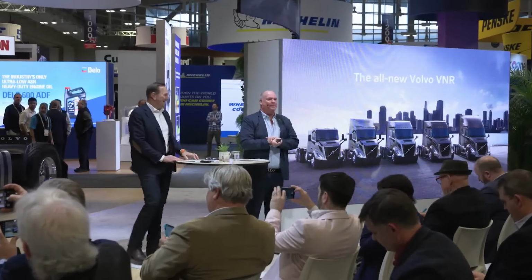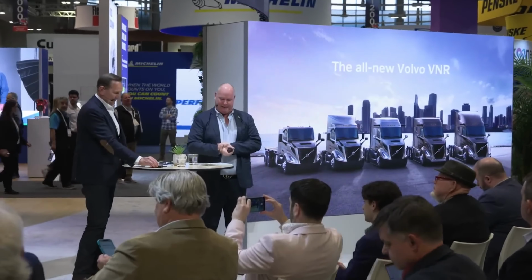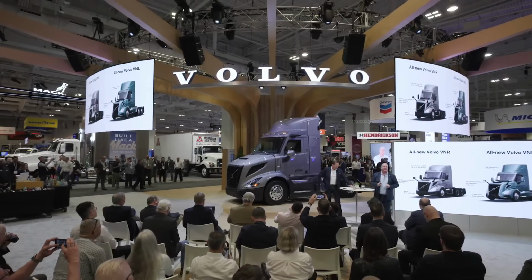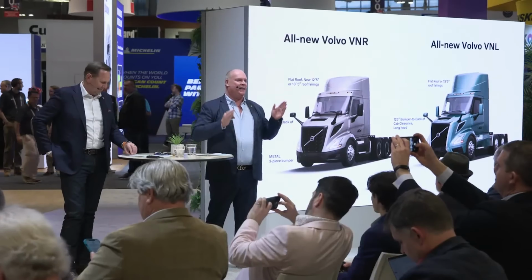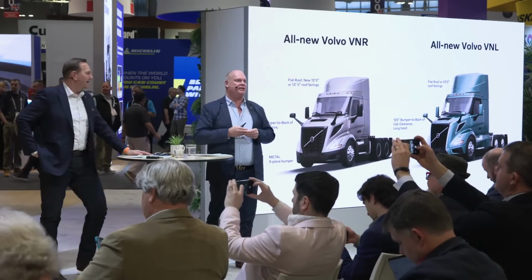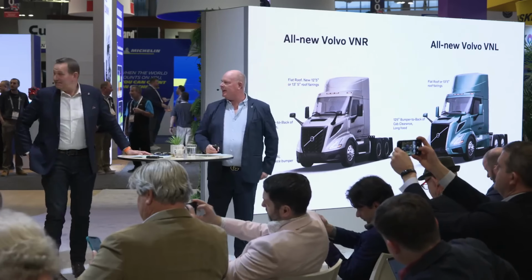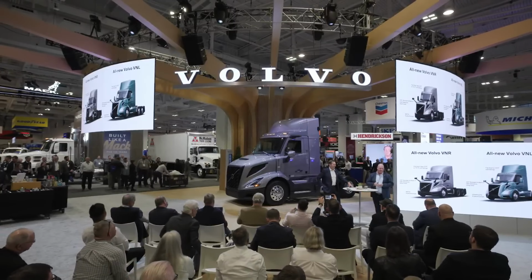Beautiful. So, the new Volvo VNR. Very exciting. Another landmark for us here in North America. You may ask yourself then, didn't you just launch a truck that was pretty similar? Yes, we did. But it might look similar, but it's not. And if you see this beauty here, look how compact and how short this model is.